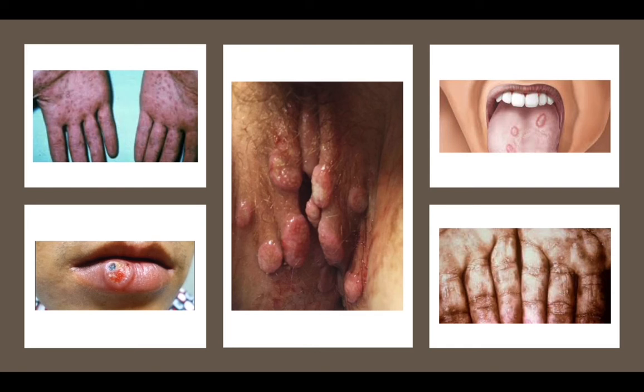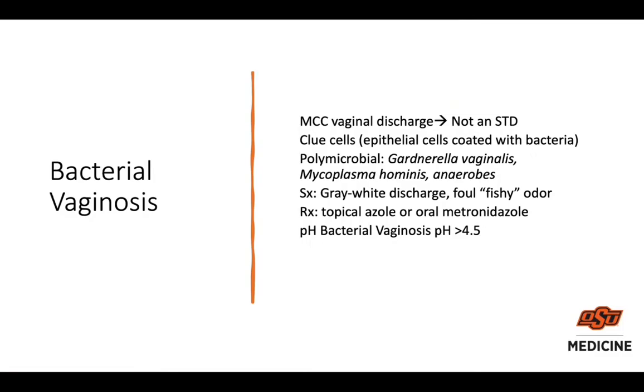And I distinctly remember that rash on the hand being a part of a test question. So I would say, rash on palms and soles can only be a few things, and this is one of them. It can cause lesions on the lips. That's that condyloma lata in the middle there, and then it can also cause lesions in the mouth. So, yeah. All right. Knowing that rash on the palms is very common.